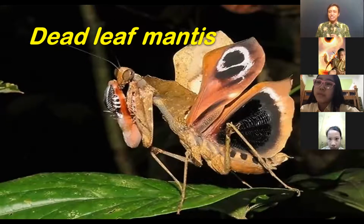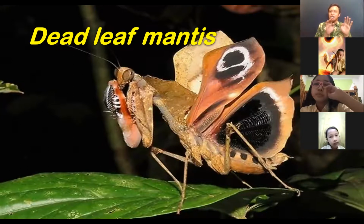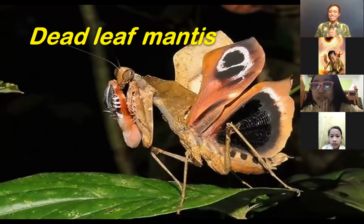Looks like a crab. Yes, it's like a crab, but it's not only for defending themselves from predators. So the camouflage in this animal is also used to catch their prey. Okay, so this animal is a carnivore. Do they eat humans? No, they don't eat humans.